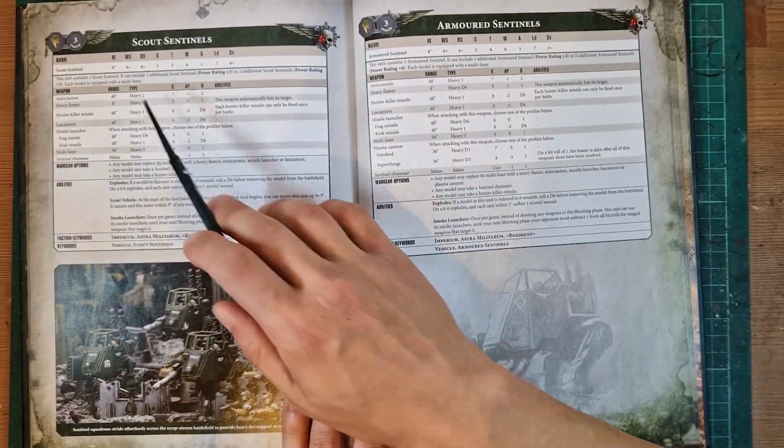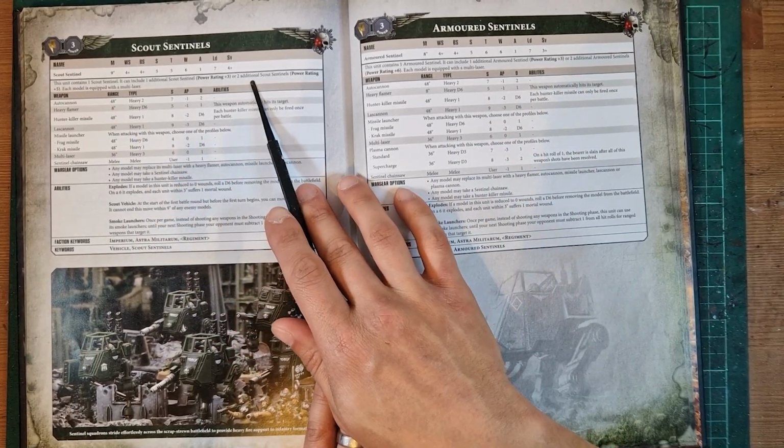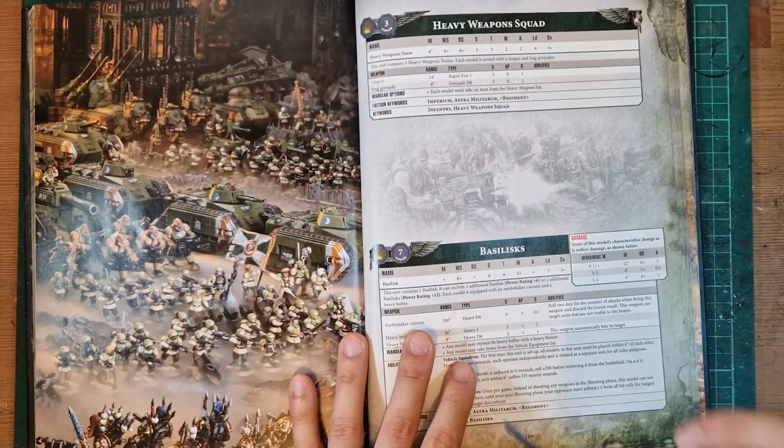You can have multiple Scout Sentinels, which is the same as today. Yeah, Scout Sentinels can be taken in groups of 3. So 1 plus an additional 2. So keep that in mind. Let's look at some other stuff.